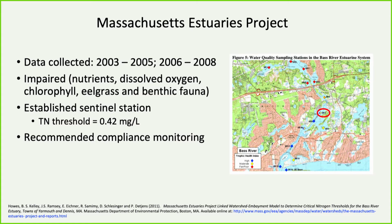It was also recommended that even after the 3 years and the report were completed, the areas continue to be monitored, what they term compliance monitoring. So at a reduced level, they realize that the towns can't maintain the intensity of sampling at 13 stations that they did for their project, but they still want data coming in to indicate if the water quality standards are being met and if there's any changes. So what they suggested was about half, 6 to 7 stations. At a bare minimum, they wanted the Sentinel station monitored.